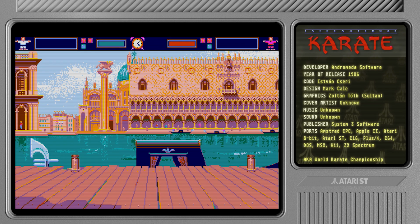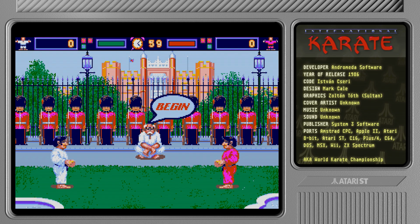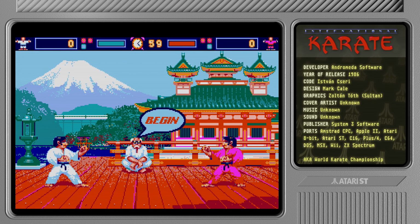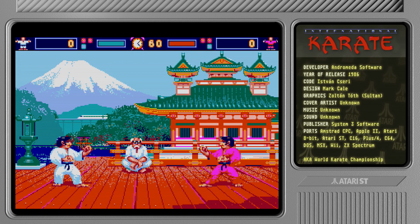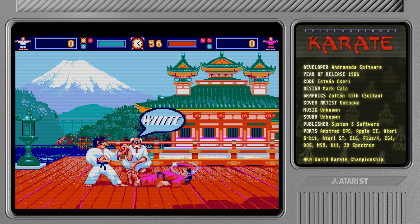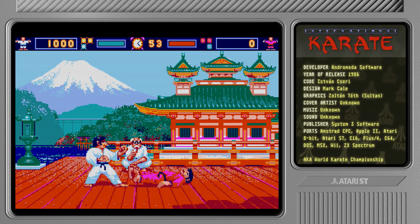If you just keep pressing F2, the game will restart, so you can actually go to the country you prefer. So I want to go to Japan. There we are. Mount Fuji in the background, looking very nice indeed. So let's exact some violence on this person here.